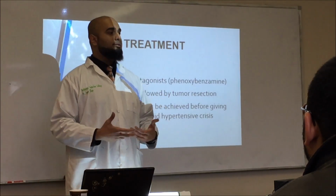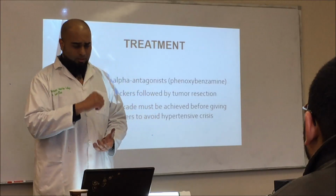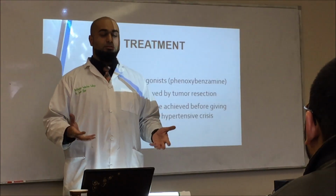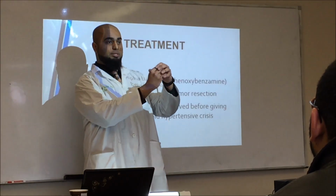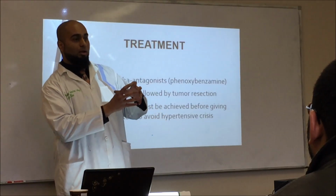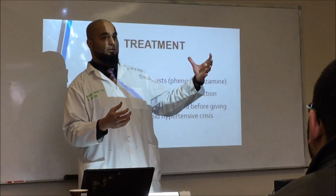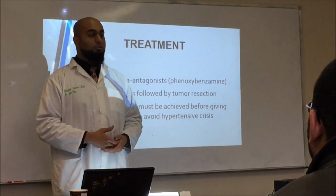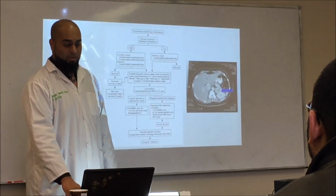Tumor resection is just taking out the tumor itself, cutting it out surgically in order to prevent catecholamine release overall. One of the key things to remember is that alpha blockade must be achieved before giving beta blockers to avoid hypertensive crisis. Why is that? Alpha receptors cause vasoconstriction and hypertension. Beta receptors cause increased heart rate or possibly some hypertension. But if you block strictly the beta receptor, you leave the alpha receptors unopposed, so the alpha receptors will cause more vasoconstriction than ever, which leads to a hypertensive crisis. Hence, one has to block the alpha receptors first before giving a patient beta blockers when you suspect pheochromocytoma.